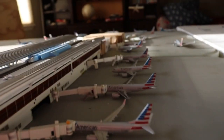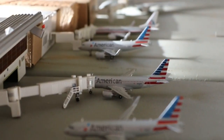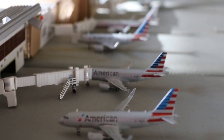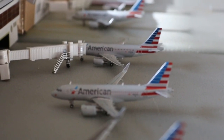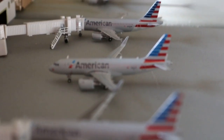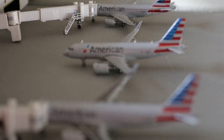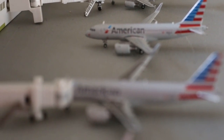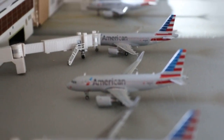To the next terminal, Terminal C. Here we have an American Airlines Airbus A319 currently loading up, and we'll be heading out to, I really need the route list. I don't know if I could find that online, but I need a route list bad. Minneapolis after arrival from, really weird, but Fort Myers, just change it up.